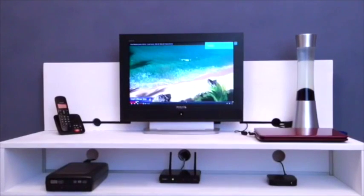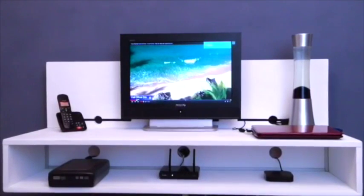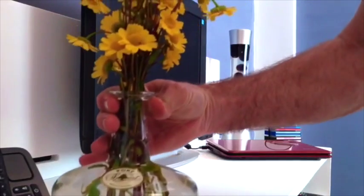Make your room come to life. Making life simpler.